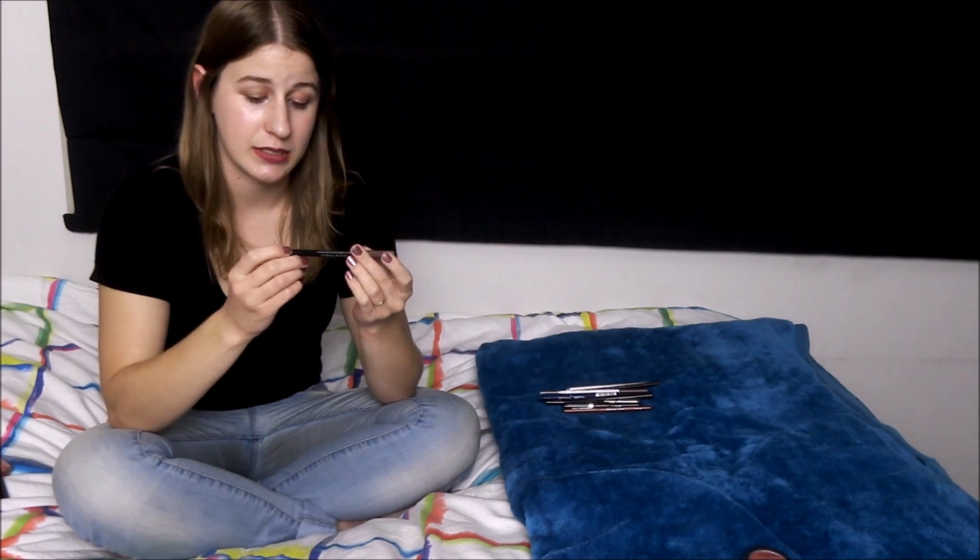The next one in my little pile is the Rimmel Eyeshadow Pencil. This is the hazel one, and this is just too warm for my brows. The color is okay, but it's too warm and my brows are more cool toned, so I am going to get rid of this one.